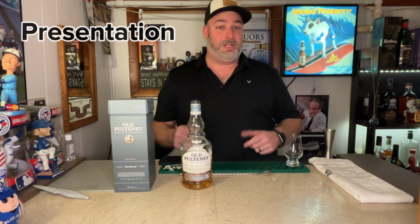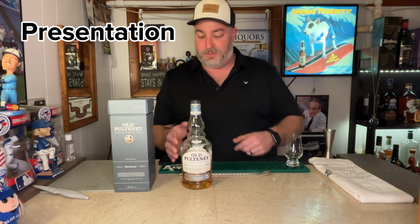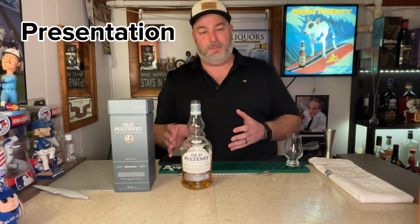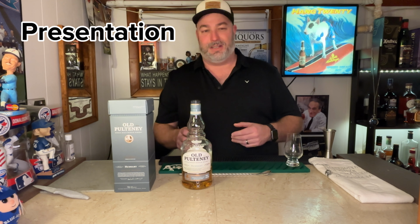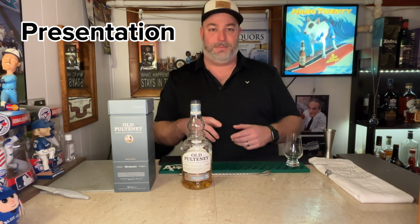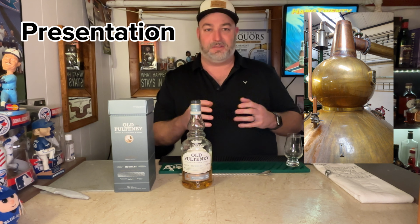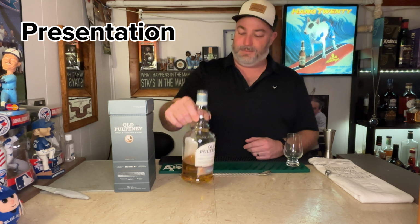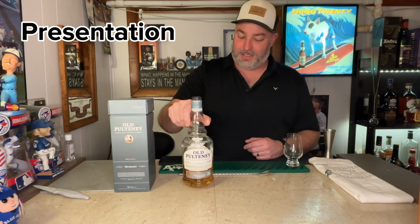With respect to the presentation of the bottle, it's a very, very nice bottle. It's got these little balls at the top here. If you read the marketing material online and on the packaging, it explains this is to mirror the still, and I'll probably throw a picture up here of the stills at Old Pulteney to show you how they've done that. It's very well built, with a nice and wide bottom to it.